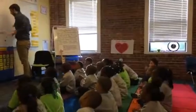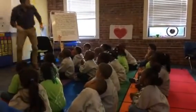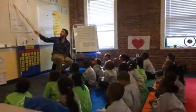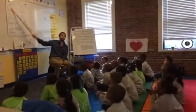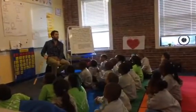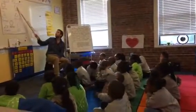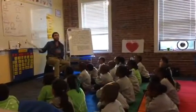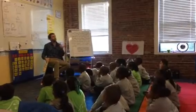Here is our chart with our 2D shapes. Put your eyes on the chart and remind your brain about some of the shapes we've been learning about. Three. Wait for it. Three, two, one. Square. How many sides does a square have? Four. Three, two, one. Circle. Three, two, one. Triangle. Some friends said triangle. Rectangle. Some friends said rectangle.